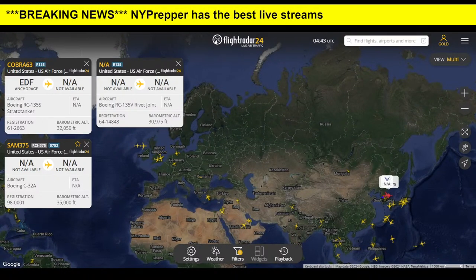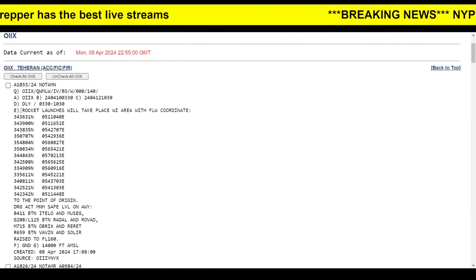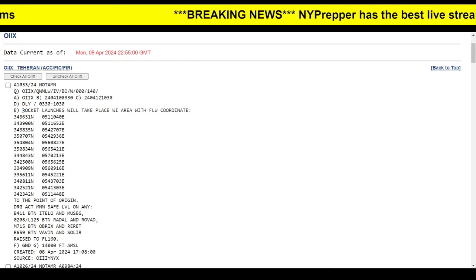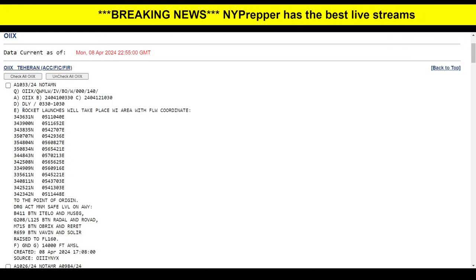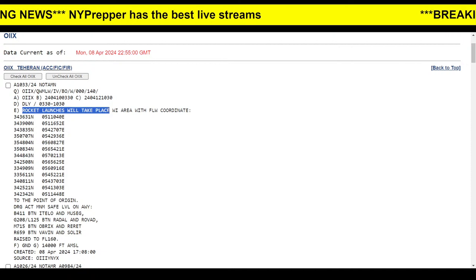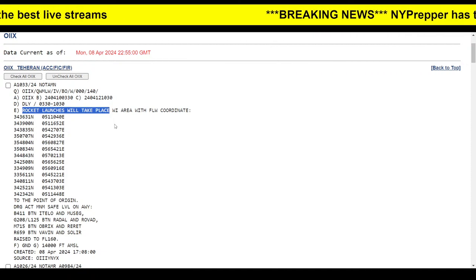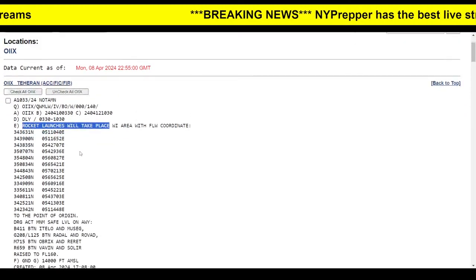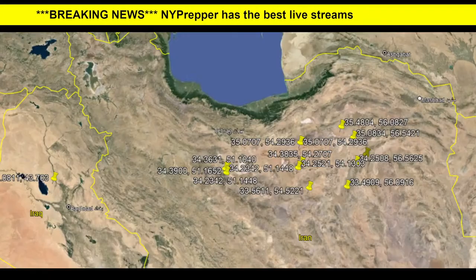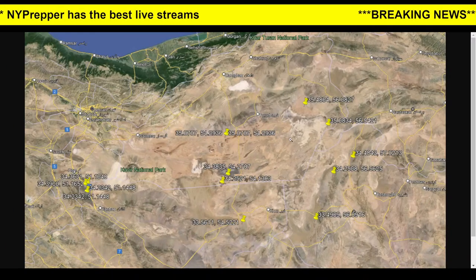what's going on here is there was a notice to airmen that was put out by the FAA warning pilots that there's going to be rocket launches in Iran starting Tuesday night through Thursday night. And pilots need to be aware that there's going to be rocket launches, and it's going to happen here just east of Tehran.